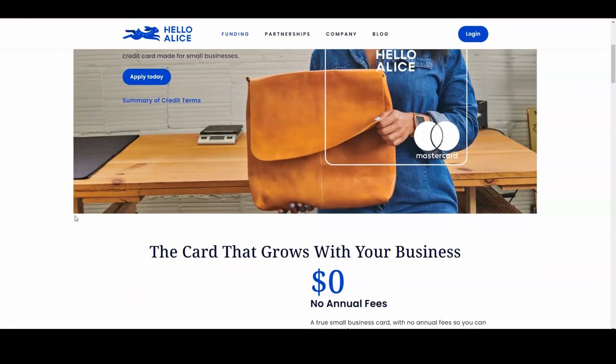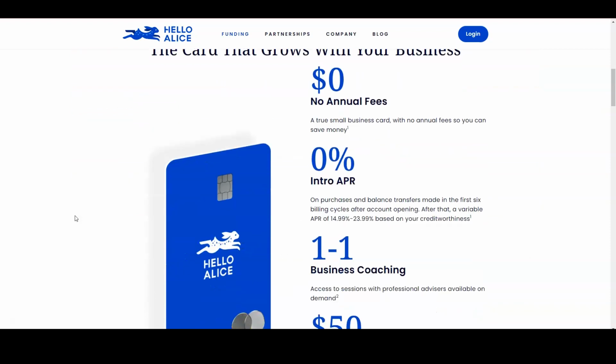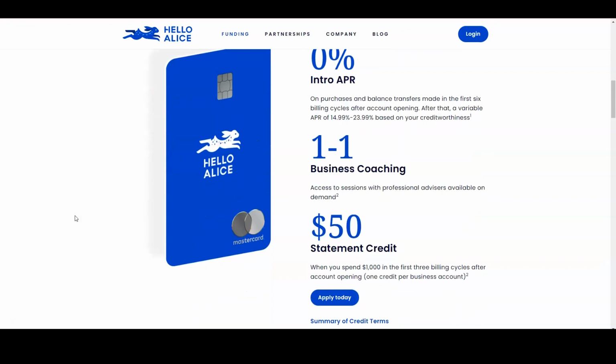They have some introductory offers going on right now. So right now they're doing $0 annual fees. They have a 0% intro APR, and this is for the first 6 months after opening your account. Their APRs will go up to between 14.99% and 23.99% based upon your creditworthiness after the 6 months billing cycle. Also, if you are approved for this Mastercard, you will get access to one-on-one coaching with professional advisors available on demand, and this will be coaching for your business.